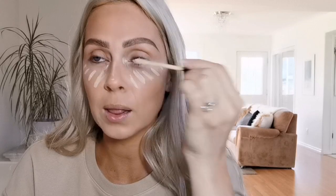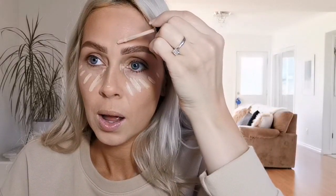So I'm just gonna go in. And it looks really light and it feels heavy when you're putting it on, but the way it blends out, it just absorbs right into the skin, and it's not a very full coverage concealer, but I do not mind that. I was looking for something a little bit more natural and less cakey. So just got to apply it.